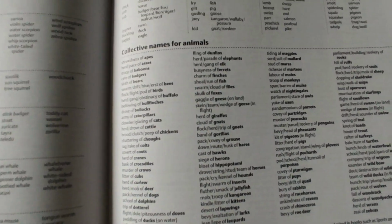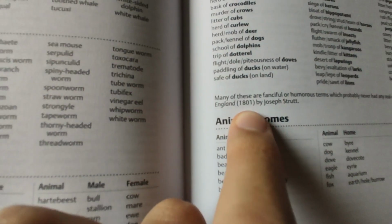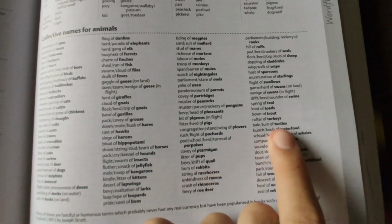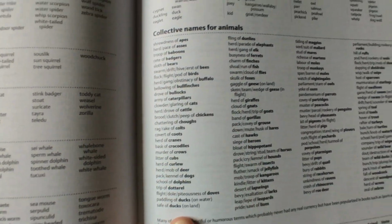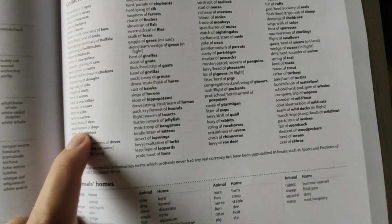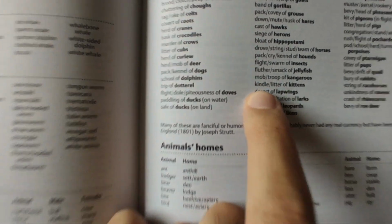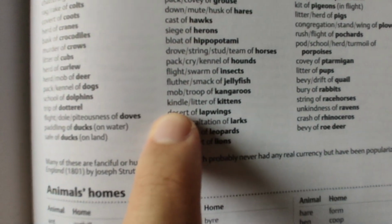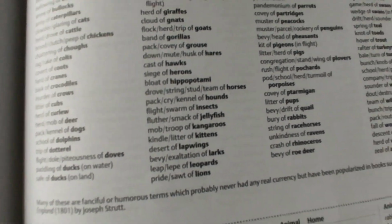So maybe I'm wrong, or maybe they just haven't included it. Maybe it wasn't in this book. It was 19th century, so... Litter or herd of pigs. I think you have a litter of cats as well. No, you don't. No, dogs, I mean. Sorry. Where are dogs? Pack or kennel? No. Alright. Oh, no. Litter of kittens. So I think I'm getting confused there. Also a kindle. Huh. Is that where they get the little electronic book reader from?